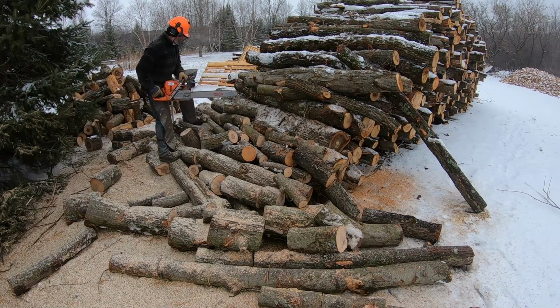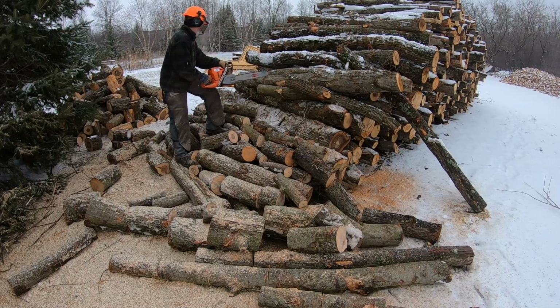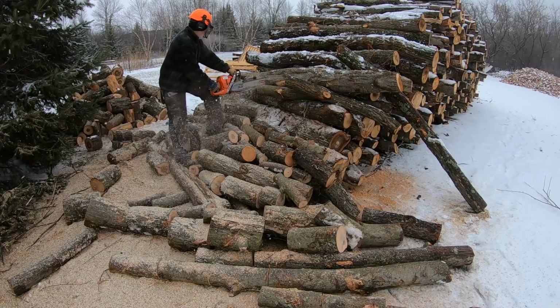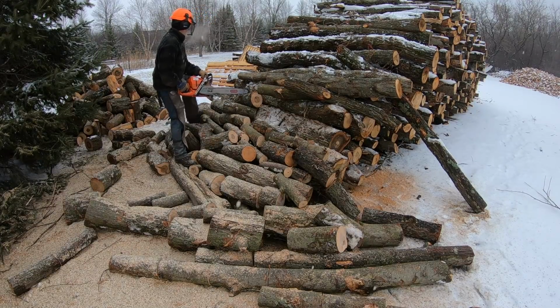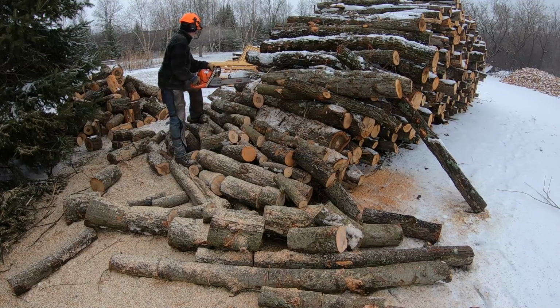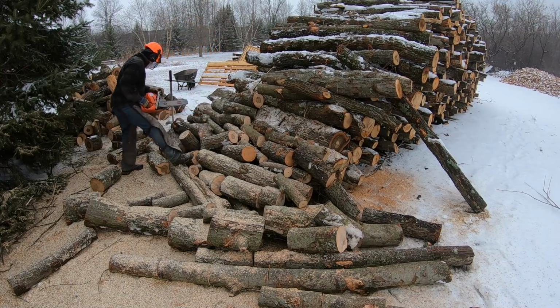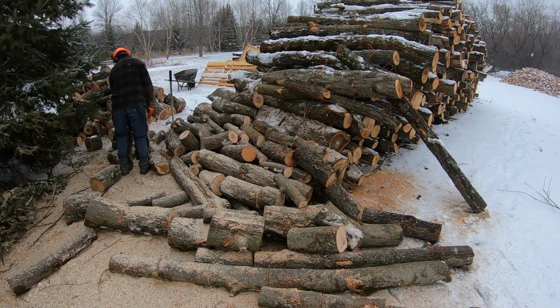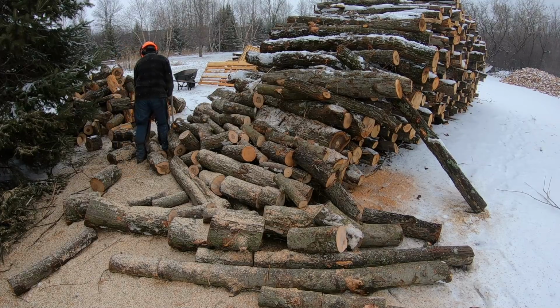But here you can see I'm starting to do a little bit of climbing and dancing up on the pile there. And I always just try to make sure I get both my feet solid before I start running the saw. And if the pile starts moving a little bit, you got to obviously pay attention up above. I'm always looking to see how the pieces are locked together, what piece looks like it's safest to cut, which one is not going to roll down on you.